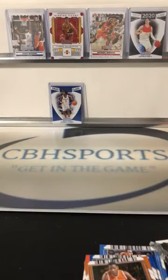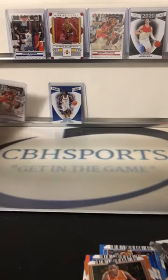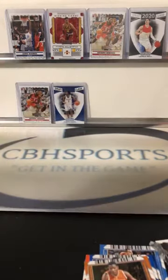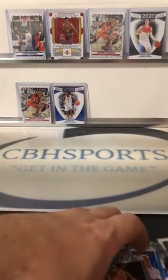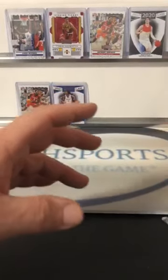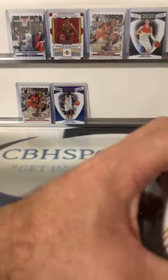Okay, so out of our cellos, we did get a LaMelo draft class. We got two Edwards. We got a Wiseman front row seat. Got a Maxey. Bunch of Shimmers. A couple other little rookie guys to start. Hampton. Kongu. Jalen Smith. Move some of these guys out of the way here.